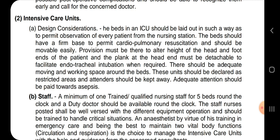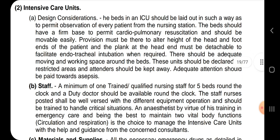Provision must be there to alter the height of the head and foot ends of the patient, and the plank at the head end must be detachable to facilitate endotracheal intubation when required. There should be adequate moving and working space around the beds. These units should be declared as restricted areas and attendants should be kept away. Adequate attention should be paid towards asepsis.